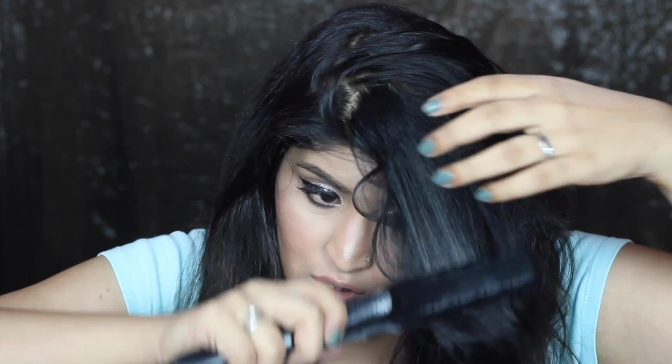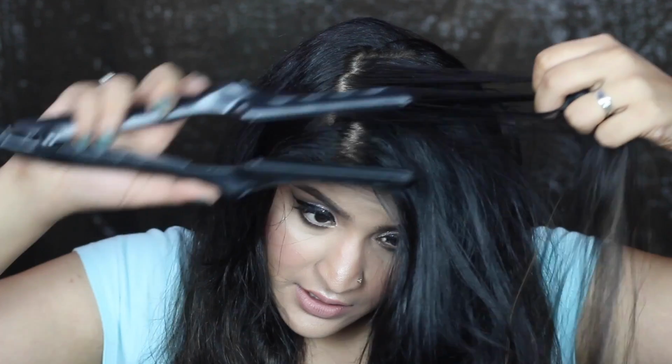So I'm just gonna do what I generally do whenever I straight iron, that is be messy and straight iron just like that. Because my hair is on the straighter side, it doesn't really show up if I don't properly flat iron. Flat ironing just helps in adding a little bit of shine and making it look a bit more sleek. But other than that, it doesn't really do much for my hair personally.